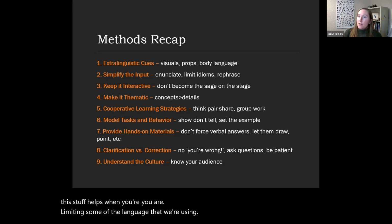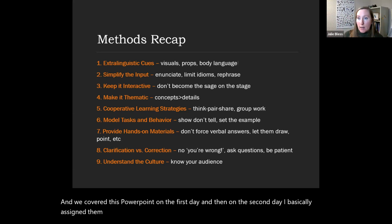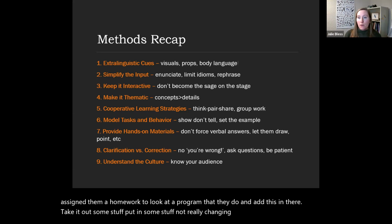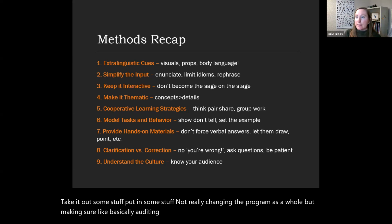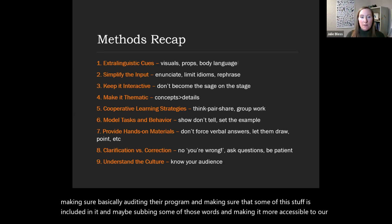We covered this PowerPoint on the first day, and then on the second day, I basically assigned them homework to look at a program that they do and add this in there. Take out some stuff, put in some stuff, not really changing the program as a whole, but basically auditing their program and making sure that some of this stuff is included in it, and maybe subbing some of those words and making it more accessible to our audiences. So here are some of those methods.